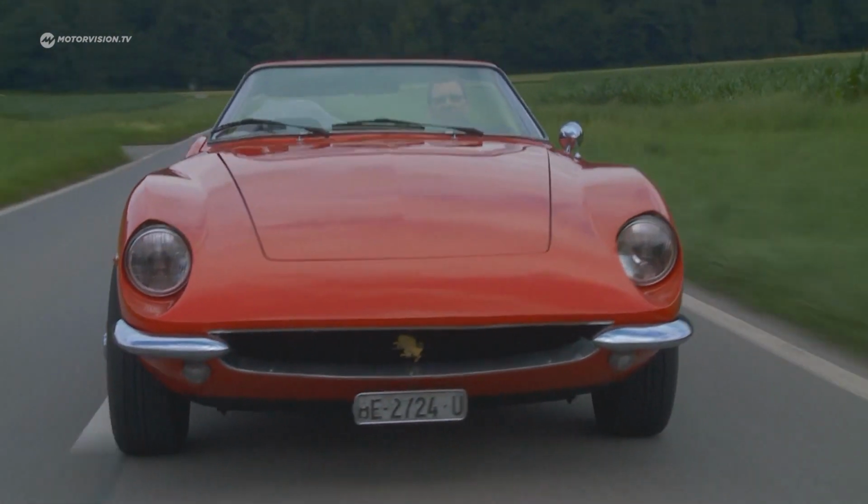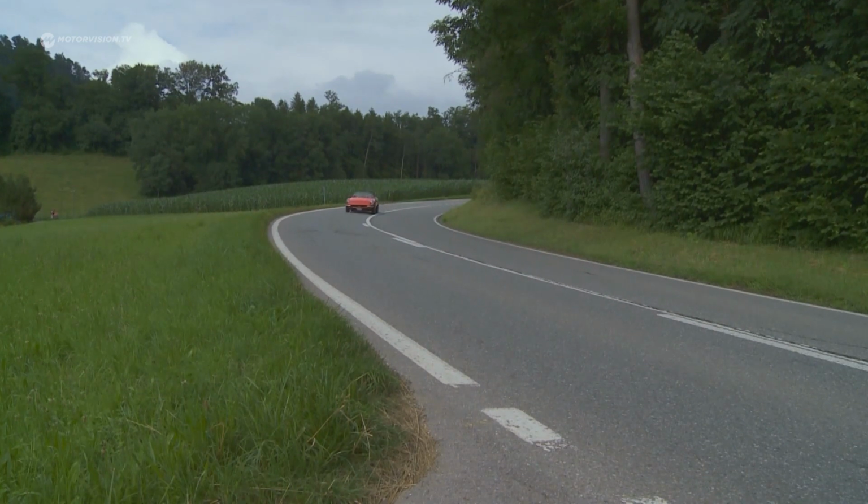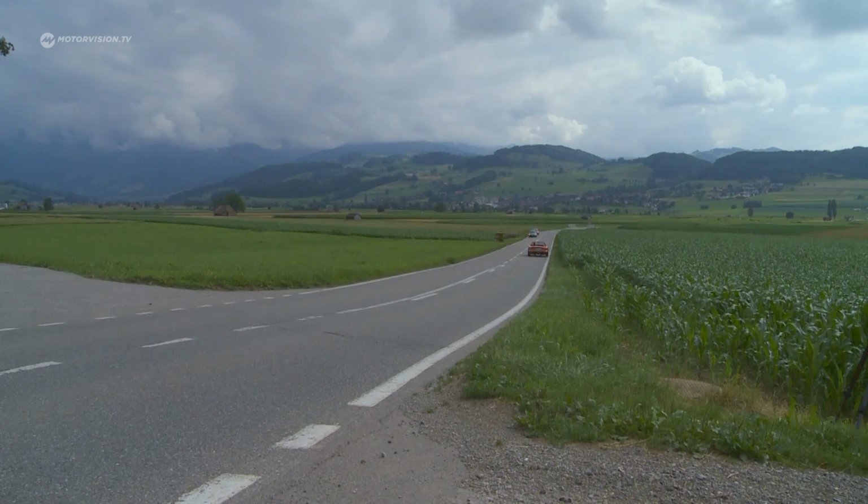Two Italo V8 sports cars with American technology and yet very different. The Italia is like a boulevard cruiser. The Bizzarrini is hot on the racetrack.